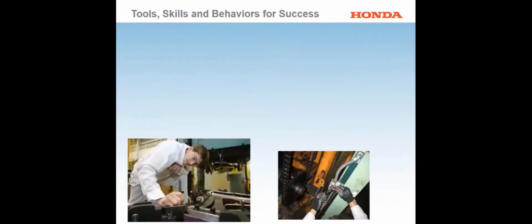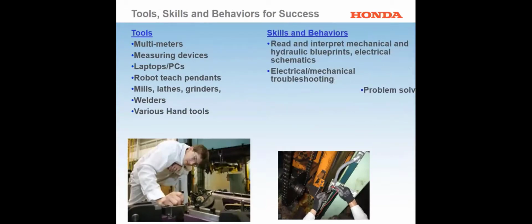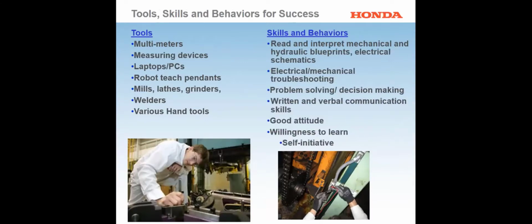Go ahead. So what do we look at too? Again, we use your normal tools, your multimeters, your measuring devices, mills, lathes, grinders, hand tools. On the manufacturing floor, one of the most important tools anymore is the laptops. We actually connect to the programs and all the robots, all the CNCs, all the PLCs. So it's very important to have that skill set to understand that automation.